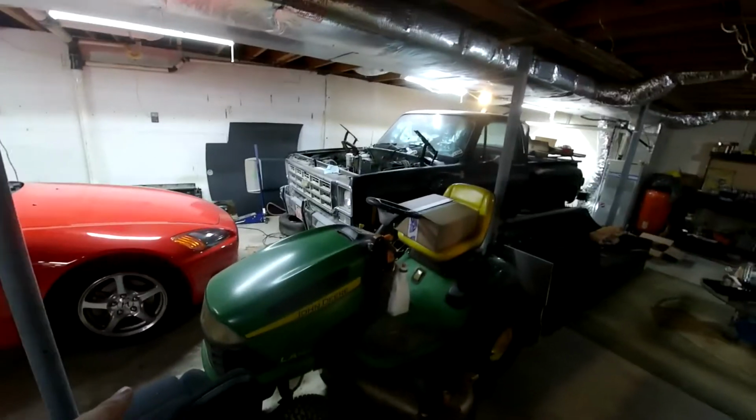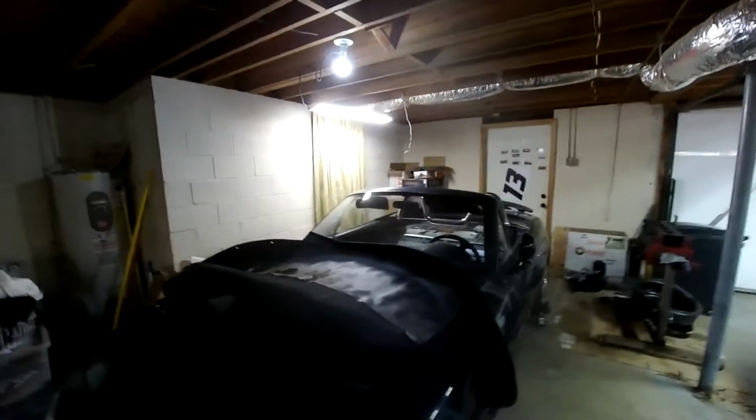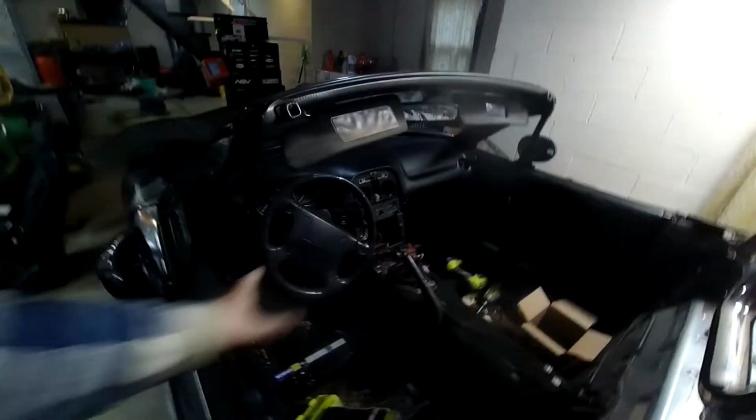Finally, the reason why I haven't really done much: the Miata was stuck outside because I didn't have a real good way to move it. I probably should have filmed it, but I ended up having to push it around with the lawnmower so that I could get it in the garage. And as you can see, I've already started working on it. I got a buddy that wants the carpet out of it. Already sold the soft top out of it. Whole bunch of stuff.